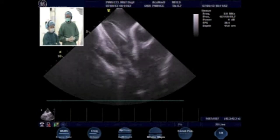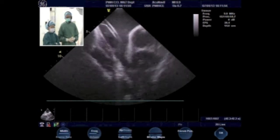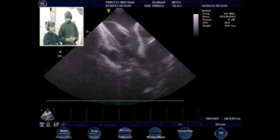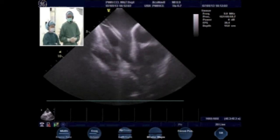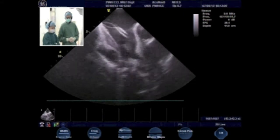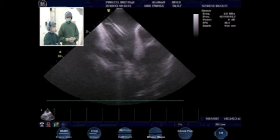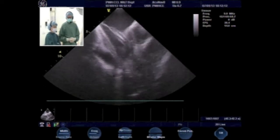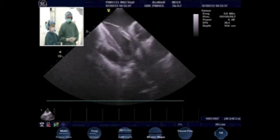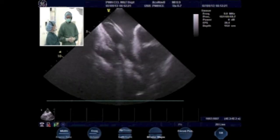So the unstretched diameter is around 20, and the stretched balloon size diameter is 24 to 25. And yes, the retroaortic rim is inadequate. So if you go up by 2 millimeters, it's around 27. But the posterior rim is a little bit floppy. I think a 27, 28 device will cover the defect.